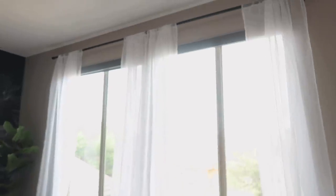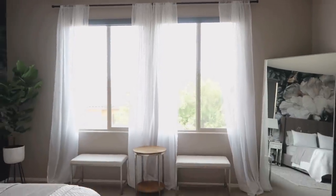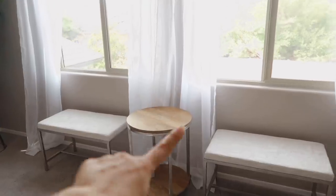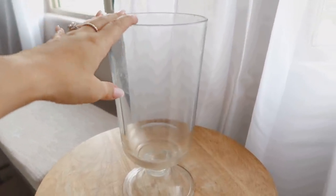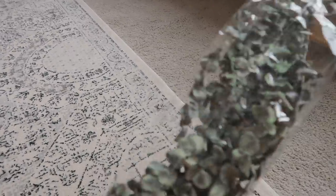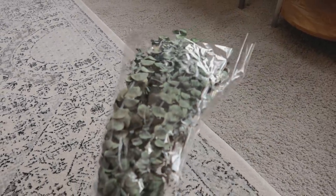So I just hung the curtains and I did a pretty good job. I love the way that this looks. I feel like it adds so much more to the room. So now I think I'm gonna add a vase here. So I have this glass vase and I also have this creamy colored vase. I bought this preserved eucalyptus from Michael's and I think it would be so pretty to put on the table.